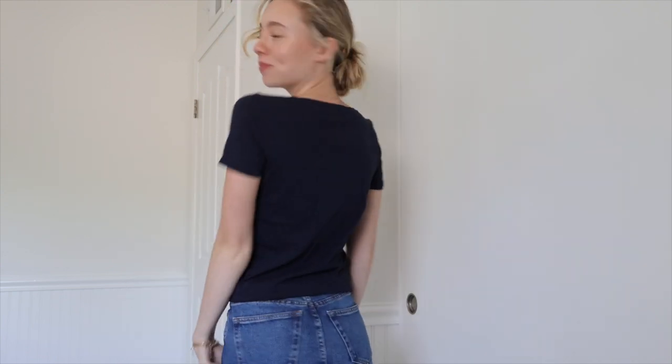I only got one color, but it's so flattering, especially where it hits on the shoulder. I absolutely love this. This is one of those things where you buy one but you want 5 because you'd wear it every day. This is what I would wear every day.